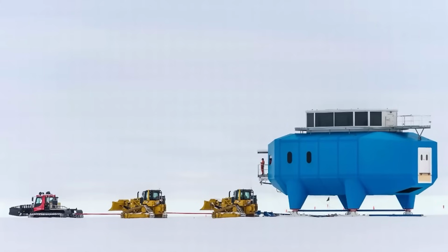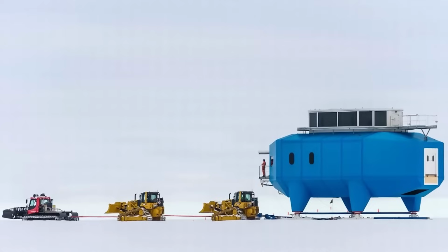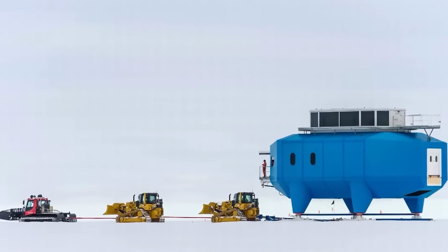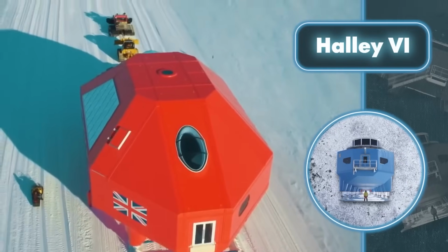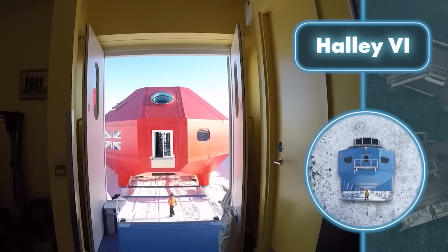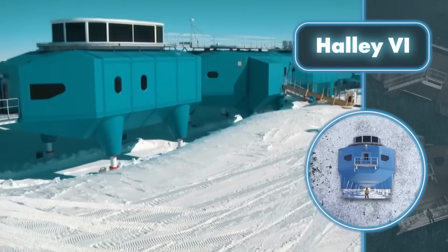What's really fascinating is how the station gets around. It's moved by bulldozers and huge retractable skis positioned under the supports. This method allows the station to be relocated in emergencies, maybe not quickly, but securely. The research station in Antarctica is designed to be resilient and equipped to handle any harsh conditions.